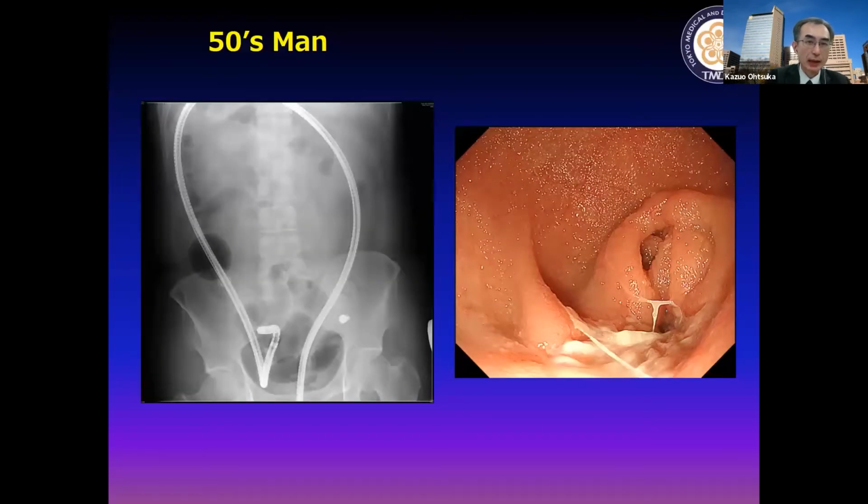This is a Crohn's disease case. This patient underwent capsule endoscopy, and it was diagnosed as Crohn's disease. But unfortunately, the capsule was retained.